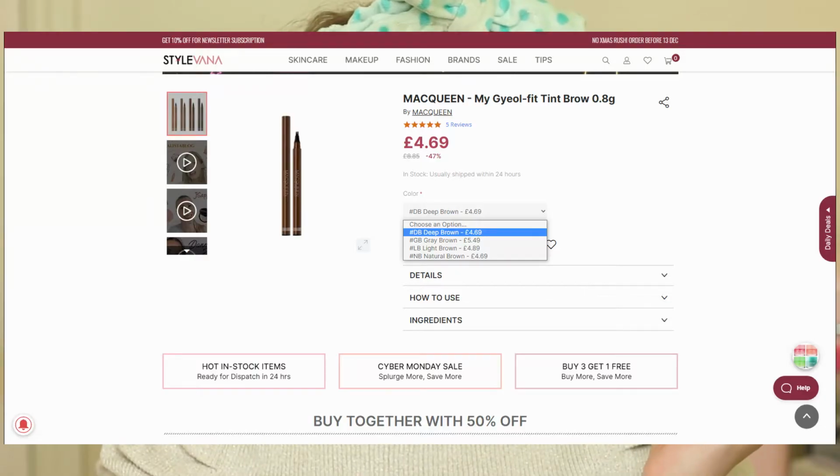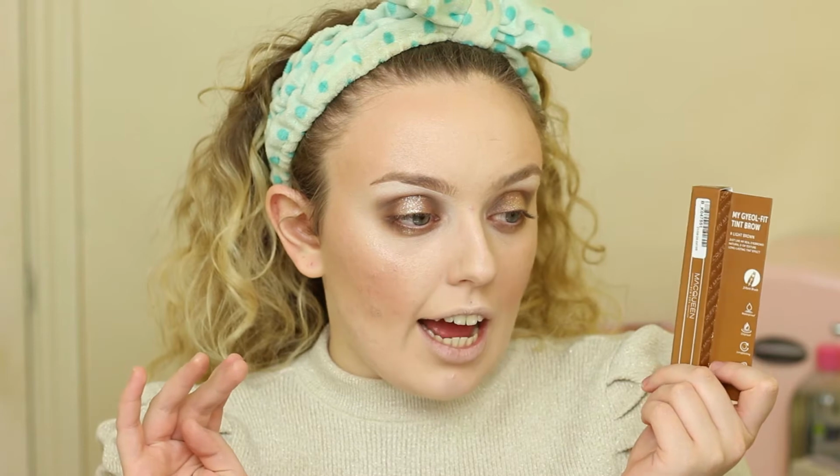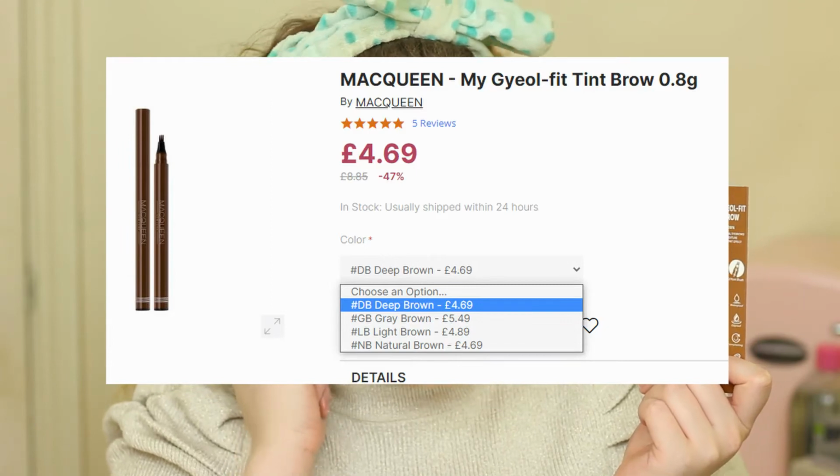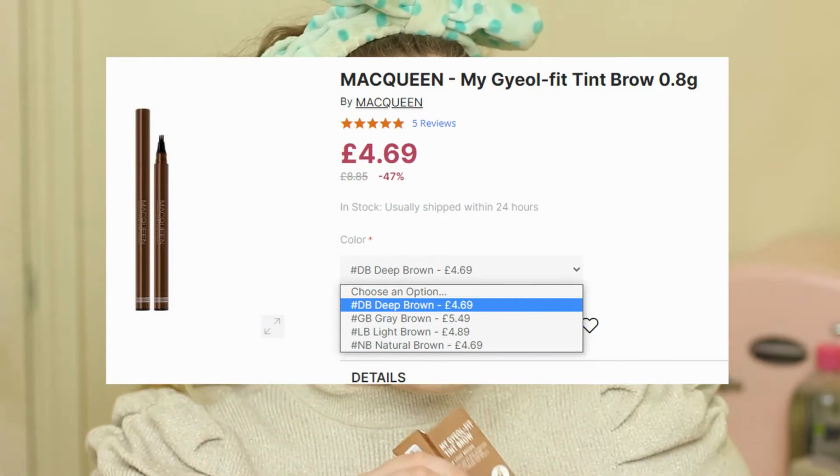Okay, the next product is a brow product. This is the MACQUEEN My Gyeol-fit, I'm guessing they mean My Gel-fit, I'm not really sure. My Gel-fit Tint Brow, and this is in a light brown. This retails normally for £8.95, but it's showing us discounted to £4.69, and it comes in 4 different shades. Now weirdly, all of the shades are not discounted to the same price. For some reason, grey brown is £5.49, so I don't really know what the explanation is for that.